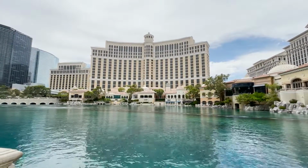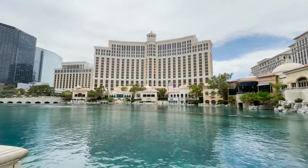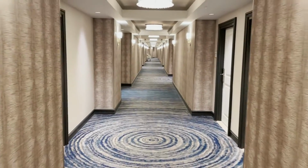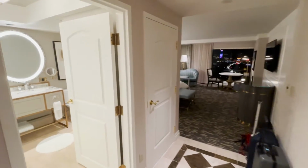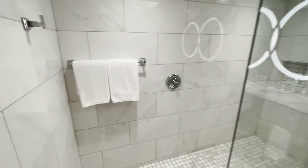Today we're checking out one of the most famous resorts in the world, the Bellagio Resort and Casino. It's located in the center strip and it of course has the famous fountains out front, which we will show you later in the video. I was excited to stay in a King Premier room, which is newly renovated. So these are only a few months old and we'll give you a quick room tour here.